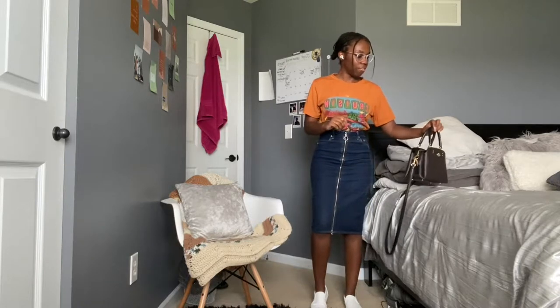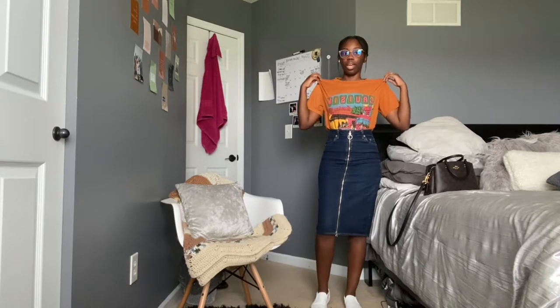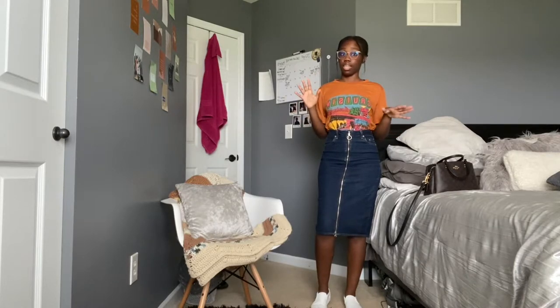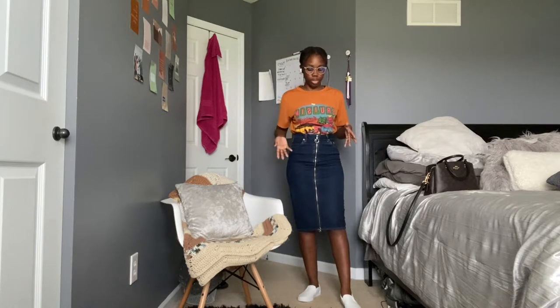And I love the new, it's not even really new, but I love the new vintage style t-shirts that I've been seeing on Shein and stuff a lot. I've had this shirt, I think this was actually one of my get ready with me videos, but it's so easy to find any color shirt that'll go with a blue jean skirt. Just because it's blue jean, you can match it with really anything.